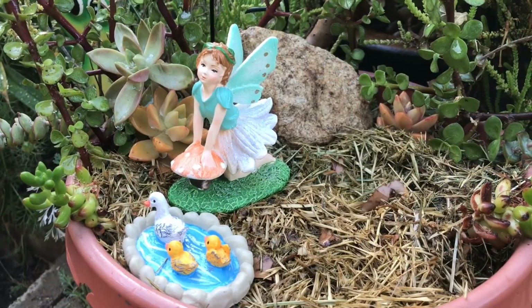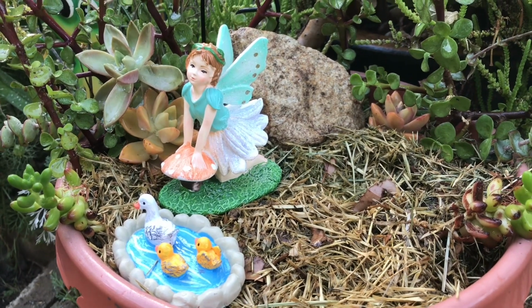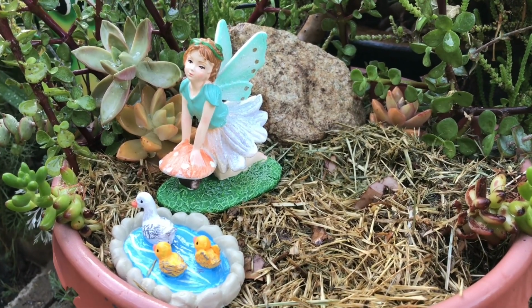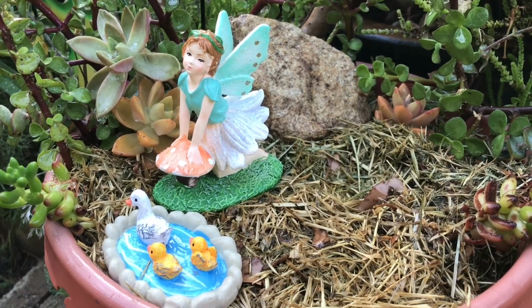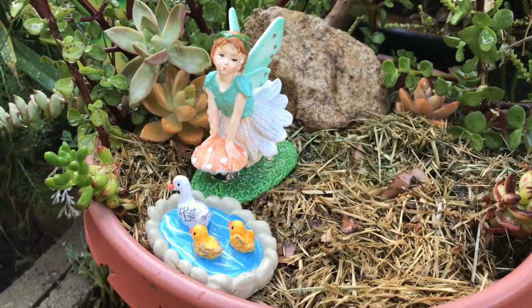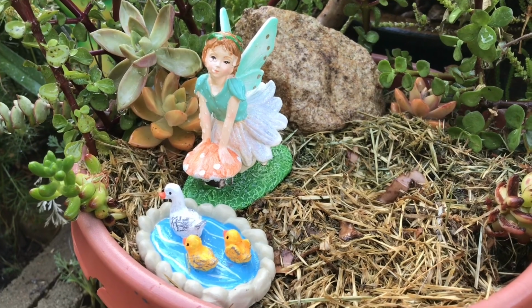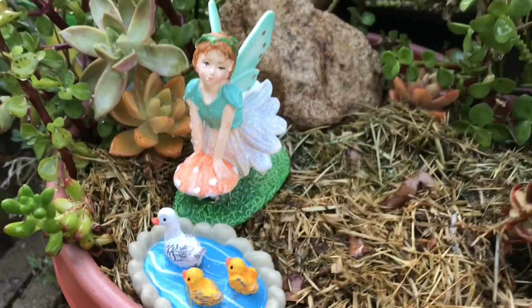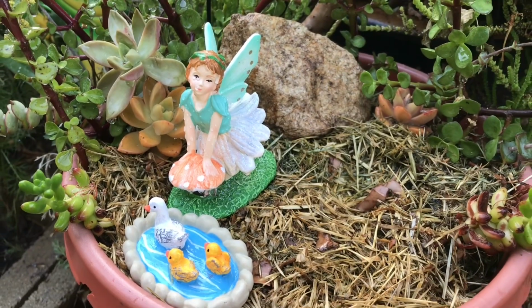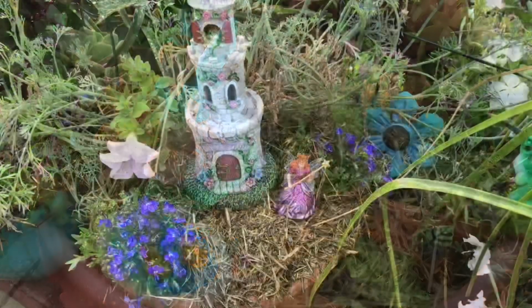$3 for the mother duck and her little ducklings, and $6 for the fairy, a total of $9. That's all this fairy garden cost me. The total of this little miniature garden was $9. $6 for the pretty little fairy and $3 for the duck and the ducklings. Not too bad. $9. Now let's go see what a free miniature garden looks like.